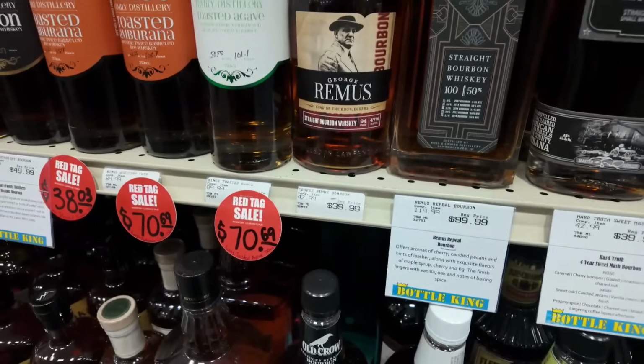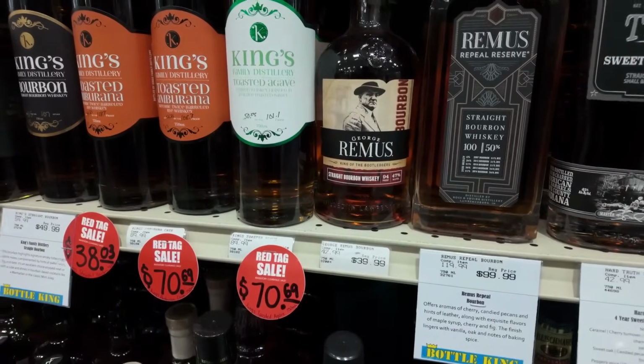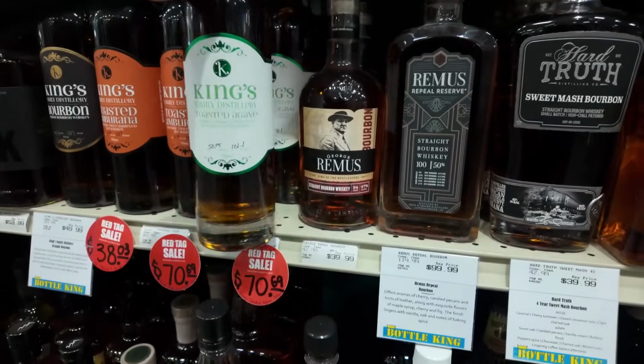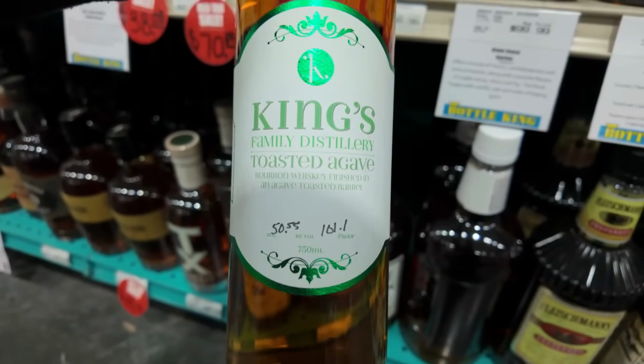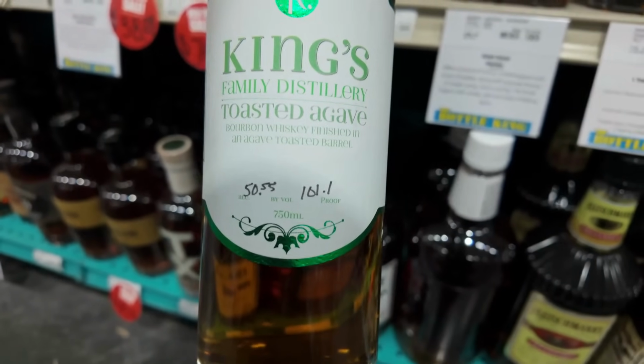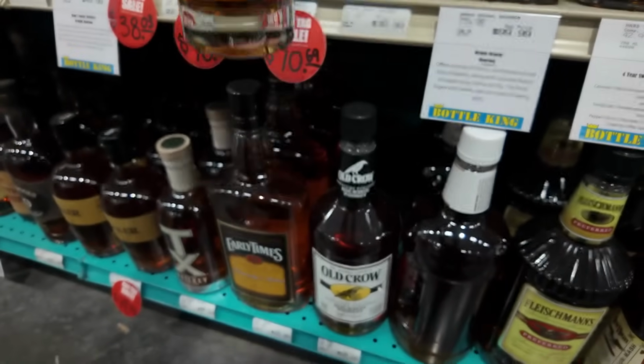And next to that, you got the George Remus. And then next to those, we got some Kings County stuff, or Kings Family Distillery. Kings Family Distillery Toasted Agave, bourbon whiskey finished in agave toasted barrels, 101 proof.